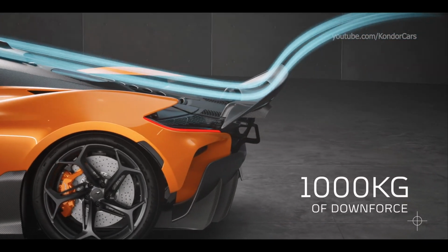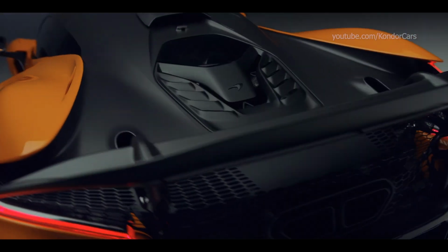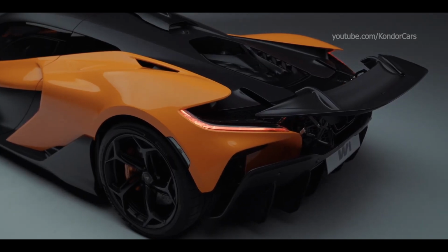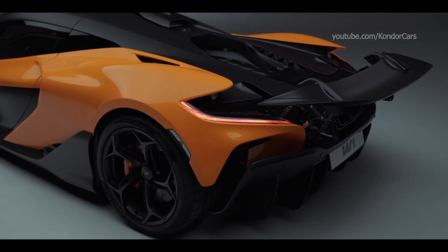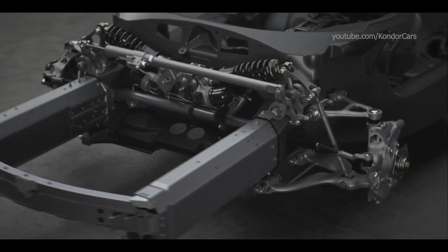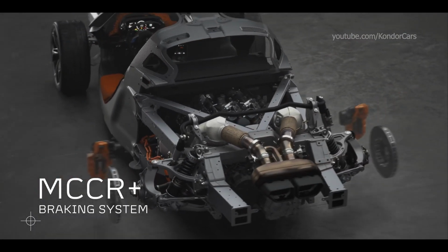This aero expertise, along with the car's lightweight and McLaren's vehicle dynamic know-how, allows all 1,275 PS to be delivered to the rear axle through an ultra-high-torque 8-speed transmission. Acceleration is matched by the performance of our MCCR Plus carbon ceramic braking system.